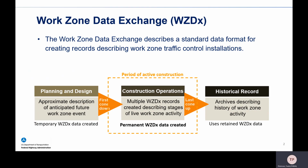The Work Zone Data Exchange was created in response to the need for a consistent data specification describing work zone activity, one that would be consistent across different producers and users of this information across the project delivery lifecycle. The project delivery lifecycle begins in the planning phase, where work zones are initially envisioned as part of the planning for the multiple stages of construction necessary to complete future projects.